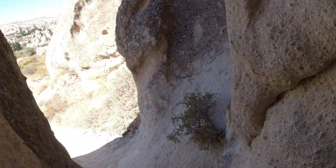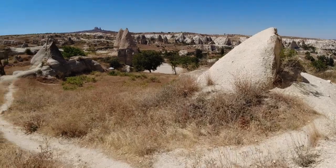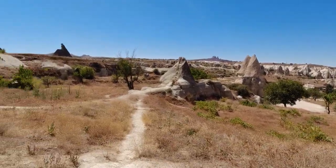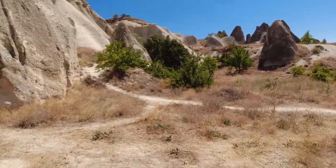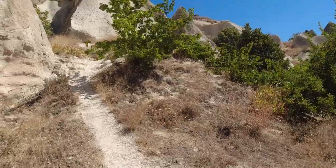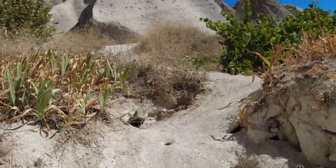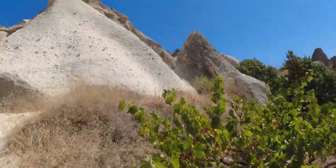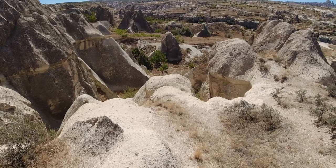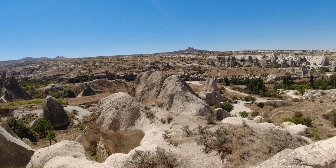Now I'm going to attempt to hike over to the open air museum, going a different way from how I got here. Let's see if there is a trail that goes up and over this here, and then down the other side. Oh boy, this might be tricky. Let's try to figure it out. Well, I managed to get up here. Not especially easy. There's Uçhisar. Incredible view of it.